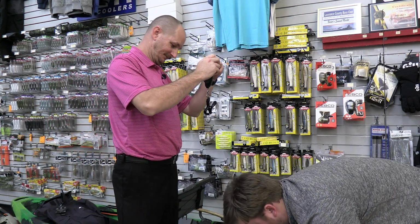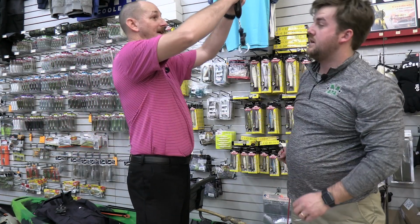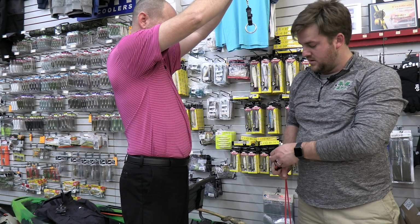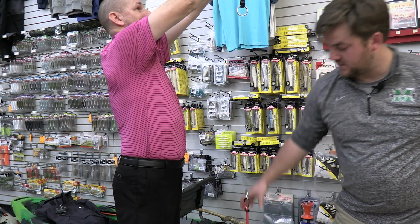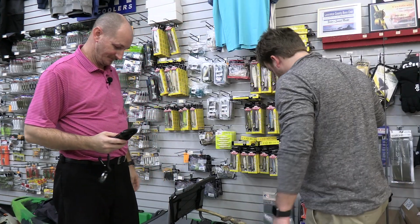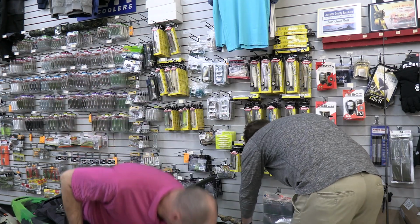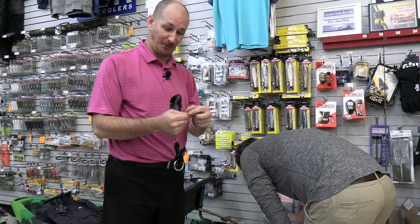I swear I never cut any tag in this time either. You did not cut any tag line. That's right. Ready? 20 pounds. 17.8. And it did not break the knot this time. This time it broke at the line. It is a clean break.